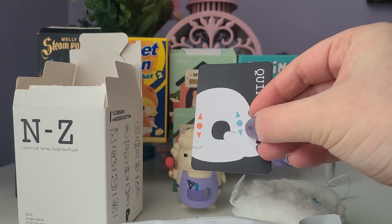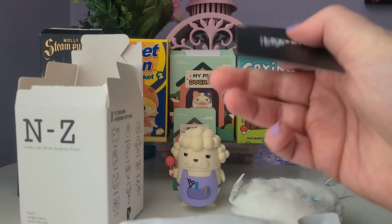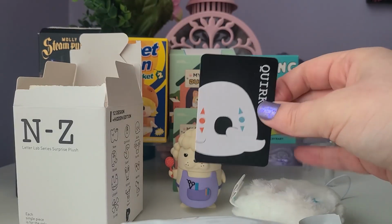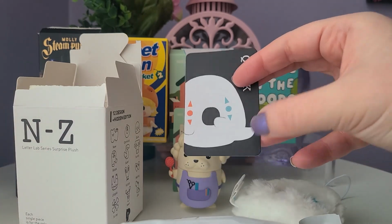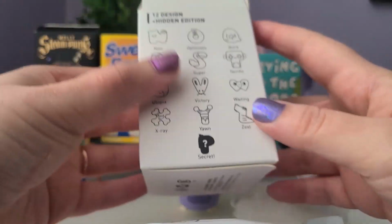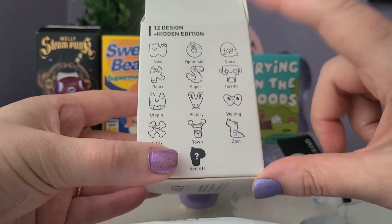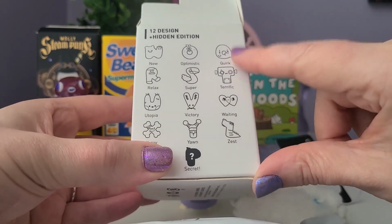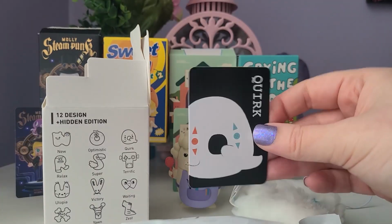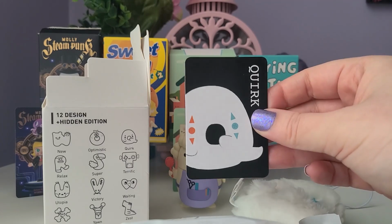Oh, I really like this picture. Oh, so it's a ghost that is putting its hand above its mouth. I think that's what it is, at least. It's kind of doing like a shocked expression, and this is a tail and not an ear. So that is interesting. Okay, so we got Q. Oh, so we got Q for quirk. Oh, that's why it said quirk on here. Oh my gosh. I'm having a moment. I don't think my brain is quite at 100% today.